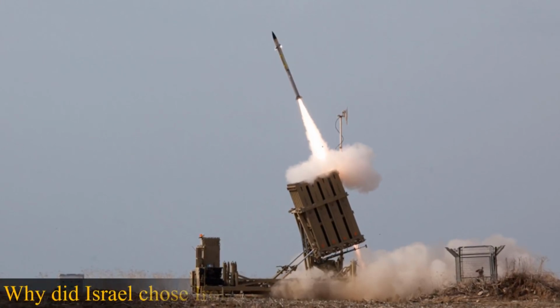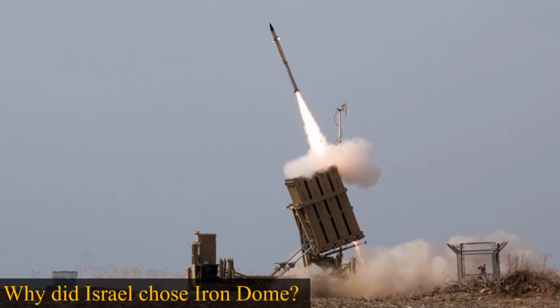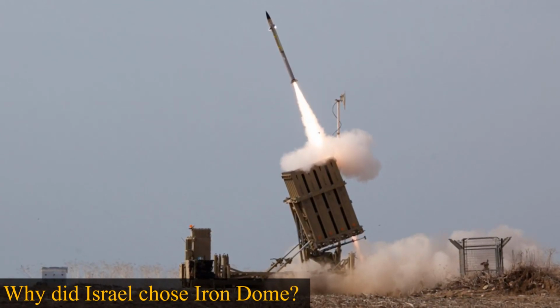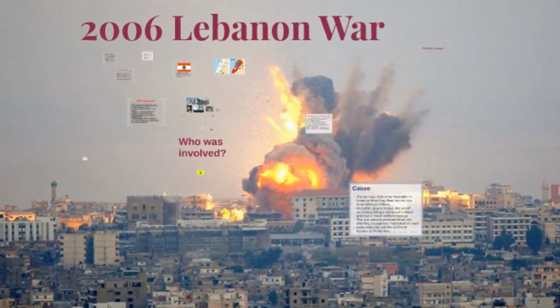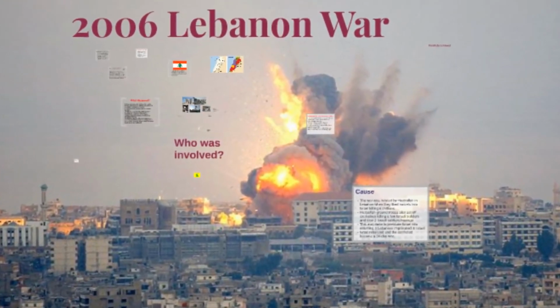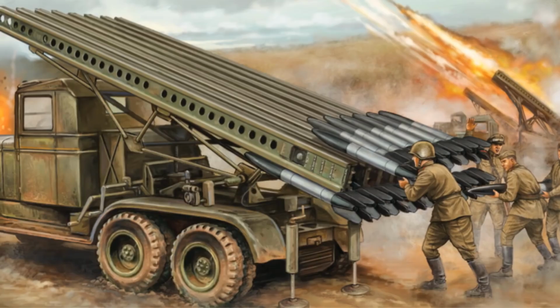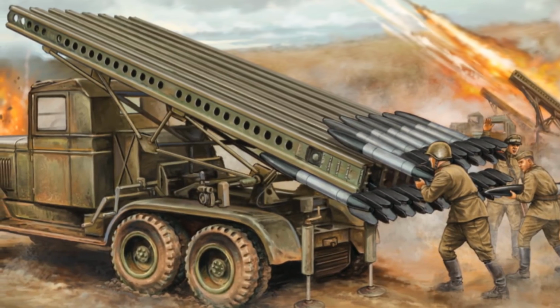So why did Israel choose to develop this badass air defense system? Well, let me take you back into history. During the Second Lebanon War in 2006, Hezbollah launched missiles and nearly 4,000 rockets were fired on Haifa and other northern Israeli cities, the majority of which were short-range Katyusha rockets.